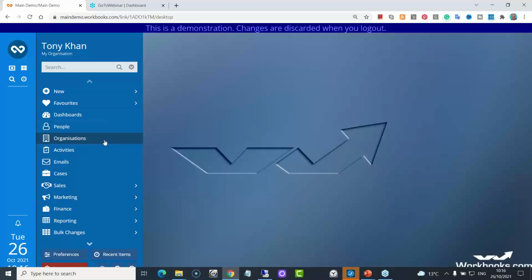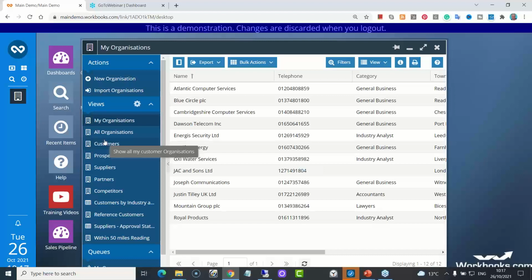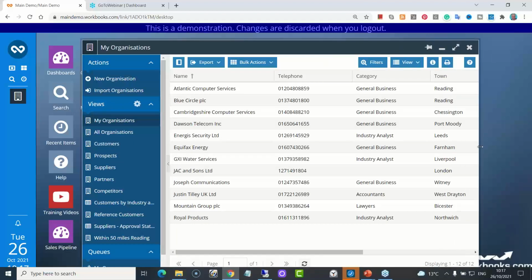That's all in there. But let me start by looking at organizations, and pretty much all of these screens have that consistent look and feel. I've just selected organizations, and up comes the organization's landing page. So a one-line summary of all of the companies, all of the organizations in my system. You can decide what columns you see in this summary view. You can filter this list as well. You can save those filters down the left-hand side here for later use or sharing with your colleagues. But an easy way of seeing all of the companies, all of the contacts in your system.